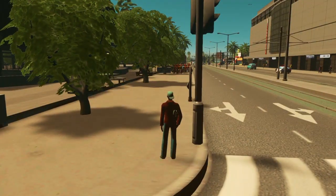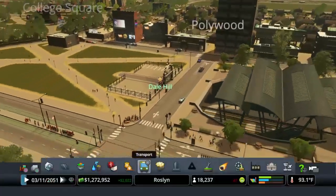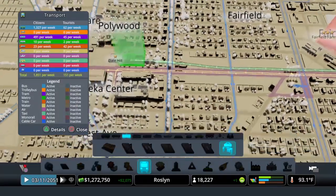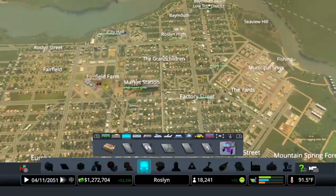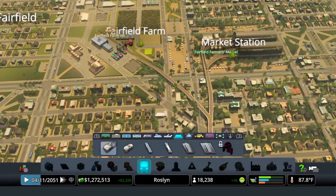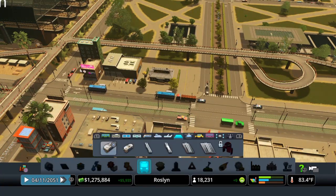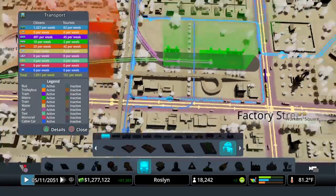Here comes the horde. And not a single person went to the train station. They're all going to the tram stop. Trams are broken. They're just clearly too efficient, is seemingly the problem. So I don't know what to do about that, short of... Oh gosh. I mean, I guess maybe looking at a different form of transit. I wonder if it's got something to do with that the tram stops are so readily accessible on the main street here. Whereas the trains, you have to go back and around and underneath.